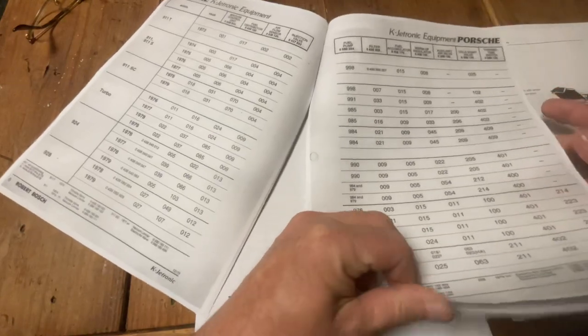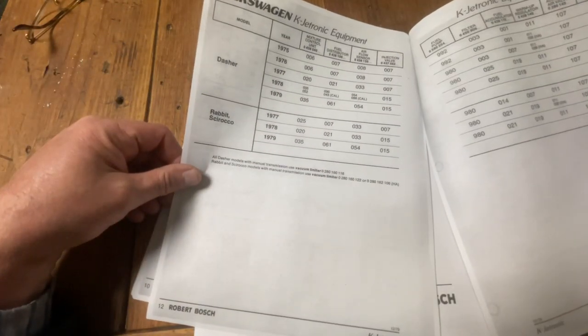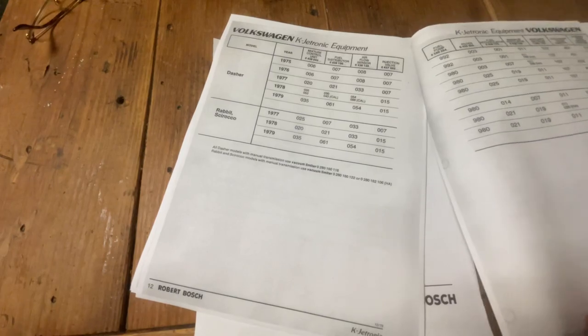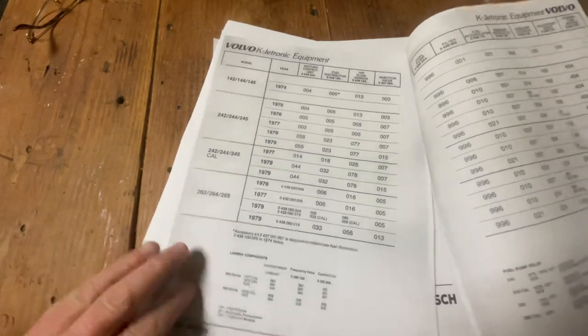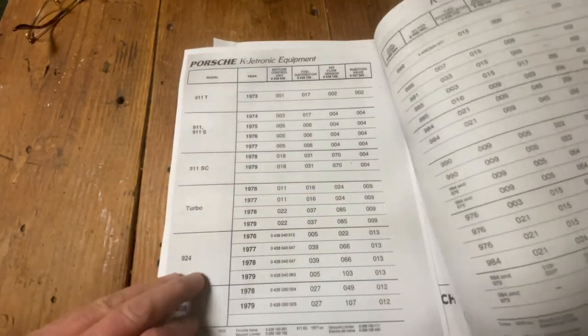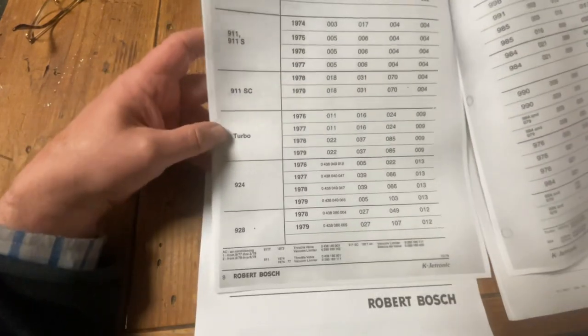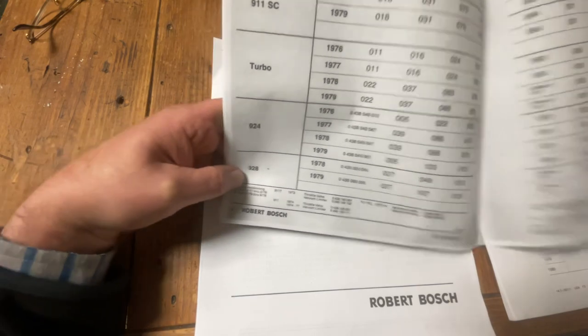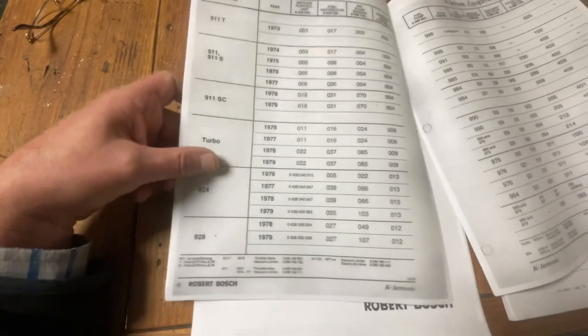So it was Porsche. Let me just see what we got here. Saab came in 1975. And then the last one was Volkswagen, 75. I'm not quite sure what the Dasher was. Not sure about that. And then Volvo, 74. So first, Porsche. Porsche was the original one where the K Jetronic basically started. And then you can see they went on until 79, including the 928, which was their big one, and all of them had the K Jetronic.